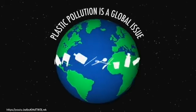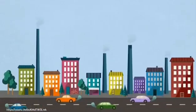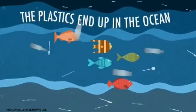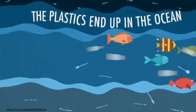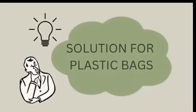Plastic can be trapped in our environment for ages if not properly managed. Imagine, it can take thousands of years to decompose a single plastic. It can also become toxic to soil, water, and the food chain. So, what is the solution to deal with these plastic bags?